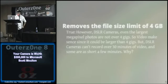If you want to use your DSLR camera to record a video, but I don't know if you guys understand this, all DSLR cameras, except for camcorders, are limited to 30 minutes or less. You guys know this? Anybody tried it? Yeah, it's BS, isn't it? You know this by now, don't you?